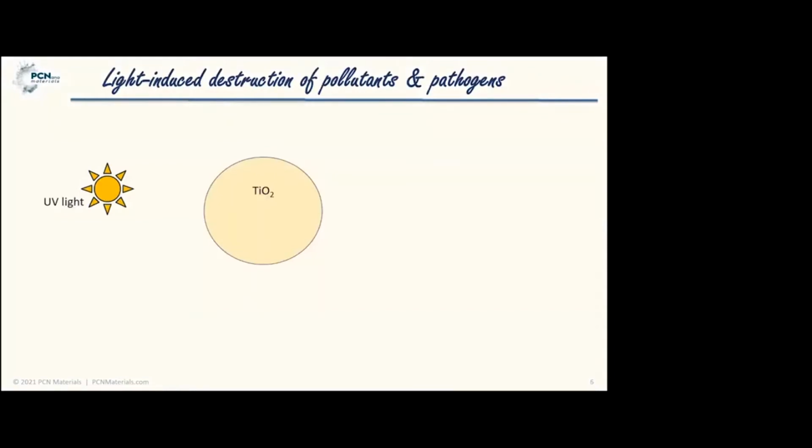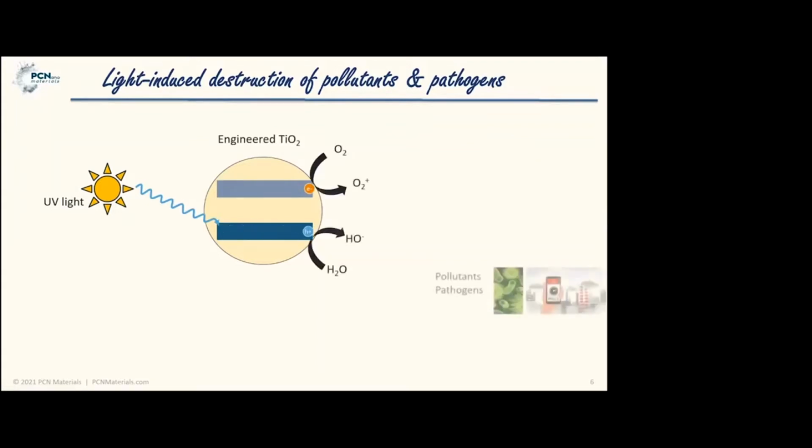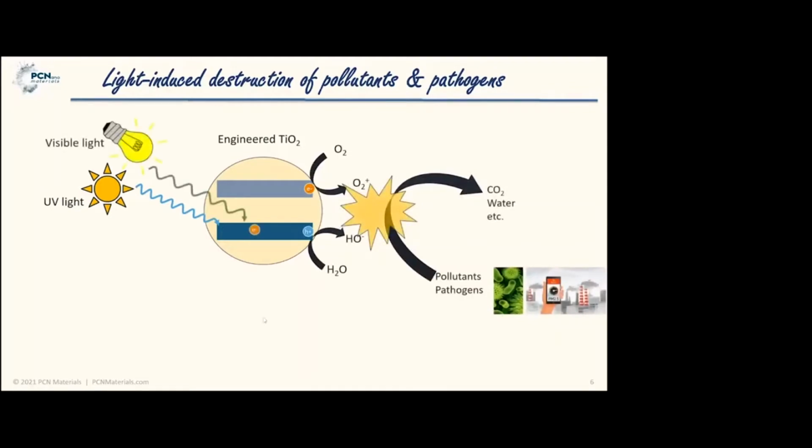All of us have used sunscreen. One of sunscreen's active ingredients is titanium dioxide, and that is because it reflects UV radiation from the skin, similar to how white paint reflects light. When the sun hits the surface of titanium dioxide, the energy is absorbed to excite electrons to the conduction band. And during this process, which is called photocatalysis, pathogens and air pollutants are decomposed. We have lowered the band gap in such a way that photocatalysis can occur with artificial or indoor light.